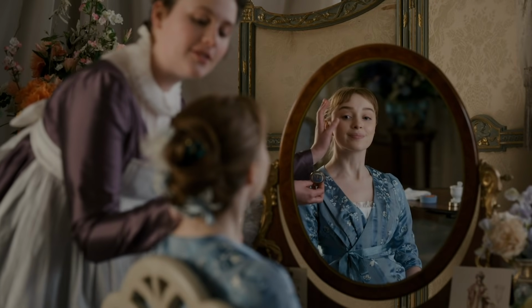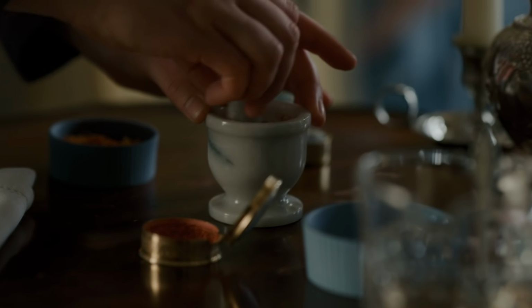Cosmetics were used very sparingly, as the ideal of beauty was to appear fresh and youthful. In episode 2, Daphne's lady's maid applies rouge of her own recipe. This likely would have been made with the root of an herb called alkanet, or otherwise with natural ingredients like sandalwood, Brazil wood, and safflower.